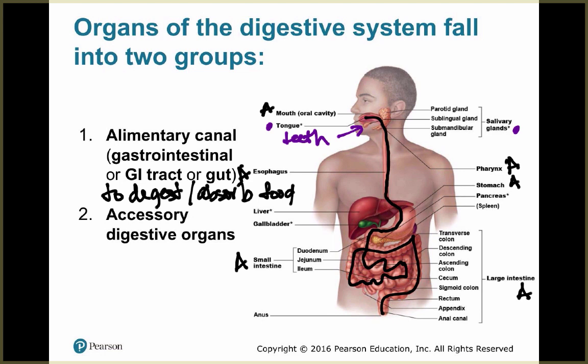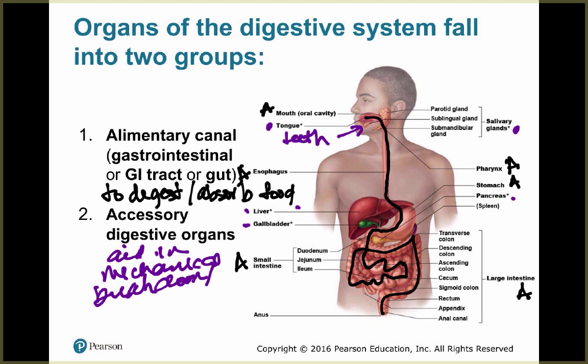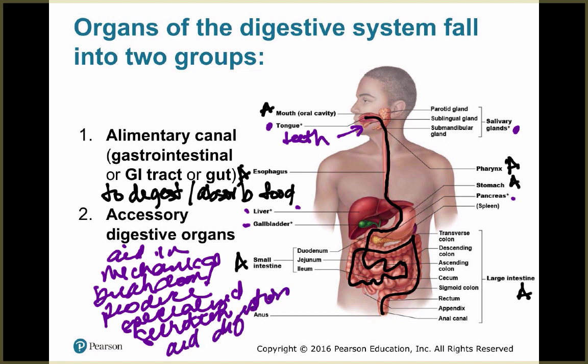You also have the gallbladder. You have the liver. You have the pancreas. And basically, all of these guys are there to aid in mechanical digestion, mechanical breakdown, and they all help to either break things down mechanically, or they help to produce specialized secretions. And these secretions aid in digestion, right? And so all the organs within the body can fall into one of these two groups.